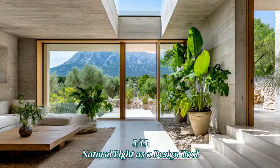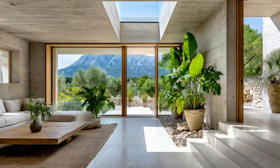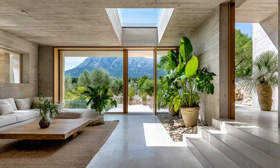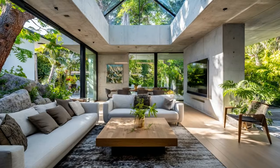Passive design means making the most of available sunlight. Large south-facing windows let in warmth during winter while overhangs and shading devices prevent overheating in summer. This reduces the need for artificial heating and cooling.